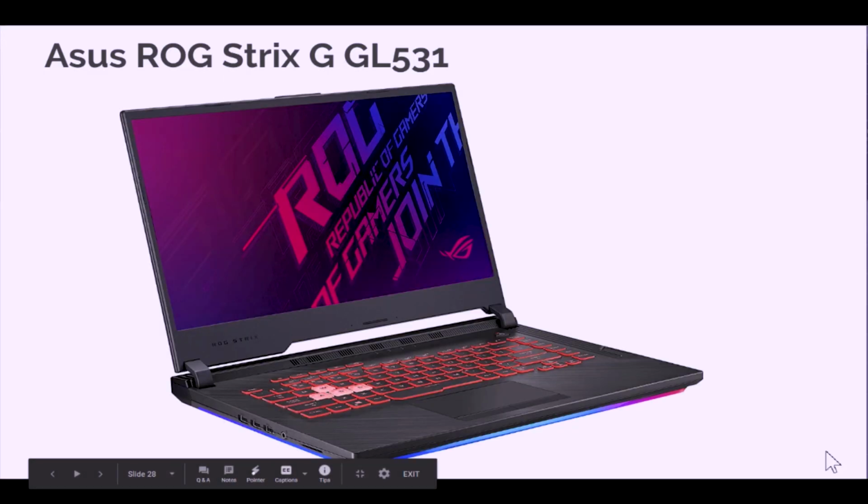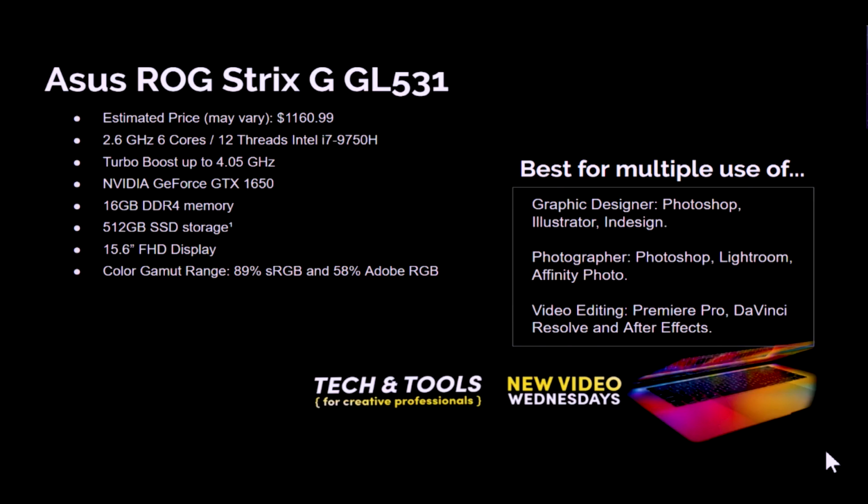All right, next is the Asus ROG Strix G. This laptop comes with the i7-9750H processor with 6 cores and 12 threads, a 2.6 GHz base clock, 4.05 turbo, the GeForce GTX 1650, 16 gigs of RAM, 512 gigs of solid state hard drive, and a color accurate screen of 89% sRGB and 58% Adobe RGB.